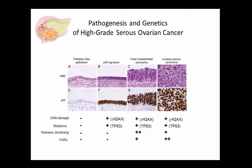And this sort of summarizes a lot of those studies from about 10 years ago, where you have normal fallopian tube epithelium, you have ciliated and secretory cells. Those are the most common cell types. And then you find this entity we call the P53 signature, which are stretches of benign-appearing secretory cells that stain very strongly for P53. And in a small number of cases, especially in the BRCA population, about 5% of the time, you'll find what we call an intraepithelial carcinoma or a serous tubal intraepithelial carcinoma or STIC lesion. And then that can often be associated with the clinically manifest disease, which is the invasive high-grade serous, and they share a lot of these properties.